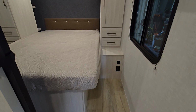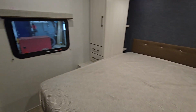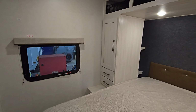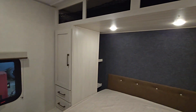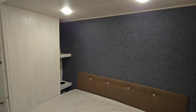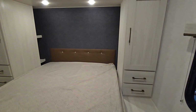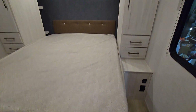Just to our right as we come in, we've got our entranceway to the main bedroom here, nice and wide. And then lots of easy room around this bed here. It's a full queen size bed. You have a ton of storage here. You even have storage for CPAP machines as well, and a dedicated spot for a glass of water at night. It's not going to spill over on you. Lots of cabinets and drawers here. Lots of room underneath that bed as well for storage.